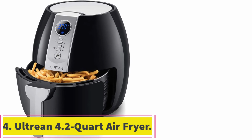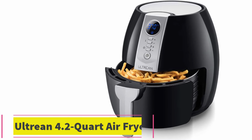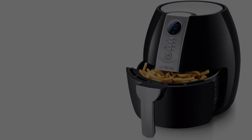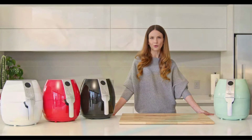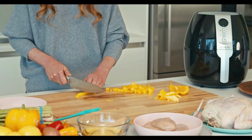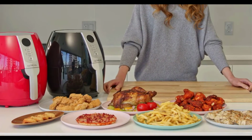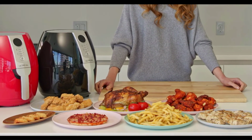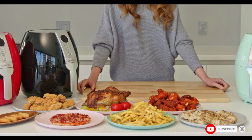At number 4, Ultrean 4.2 quart air fryer. Though lots of kitchen appliances, like your fridge, oven, and dishwasher might cost a ton of money, an air fryer certainly doesn't need to. This model, for instance, will provide a lot of value at a very reasonable and budget-friendly price.